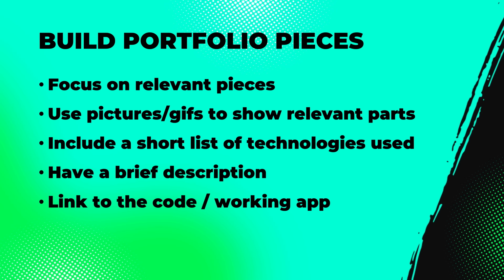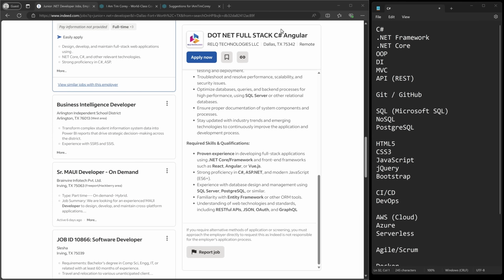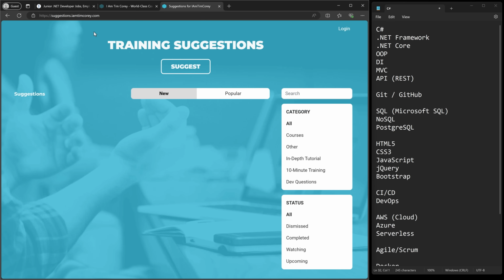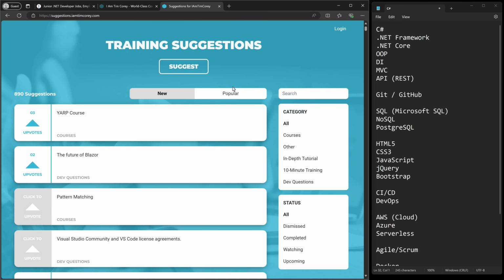that piece. So let's see an example of this in action. Again, we're going to bounce out of the PowerPoint and go to the suggestion site. My suggestion site here is something I built on screen. It's actually one of the courses I give away for free on my YouTube channel. And this could be an example of a portfolio piece.